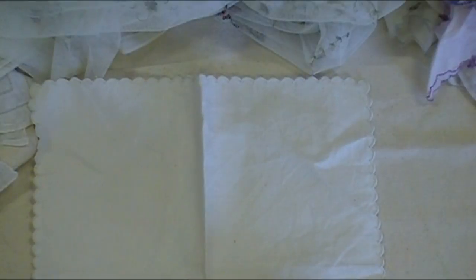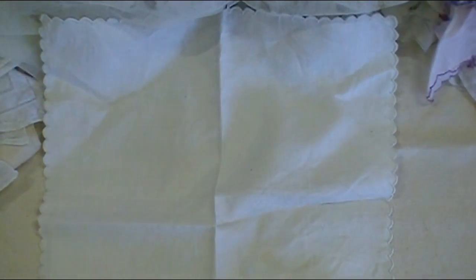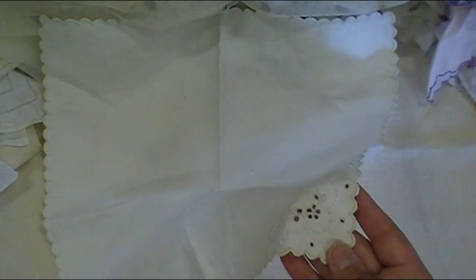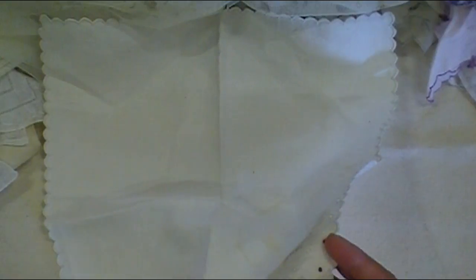So really, really pretty. And here I have a couple of these. I think there's two. Yeah, two of these. These are just some plain white, maybe napkins. These look to me, at least I'm guessing, like a dinner napkin because of the way the edges are. I can't imagine somebody uses it for a hanky, but I guess you could.